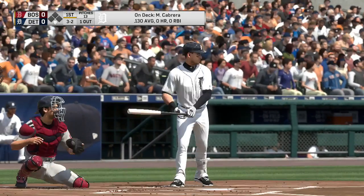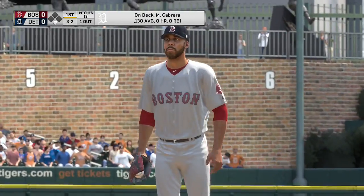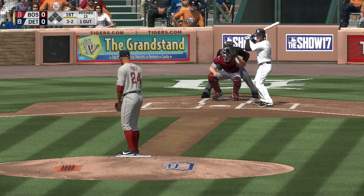Now Price misses here on 2-2, and he runs it full, 3 balls and 2 strikes. Matt, this has been a fun at bat to watch. I mean, look, it's been throw a strike, I foul it off. Throw a strike, I foul it off. I want to see how this ends.